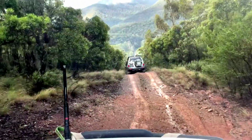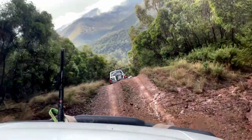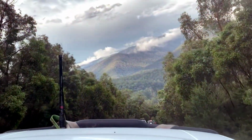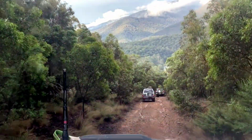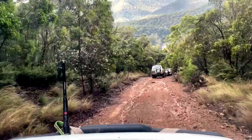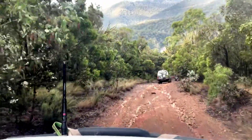And again, some great footage here from on board with Luca. Yeah, this is a long crossing, but I wonder how deep it will be. Coming down Scrubby Creek Track. Hopefully it's similar to the one this morning.